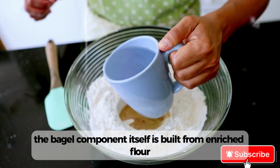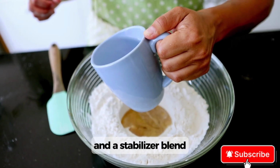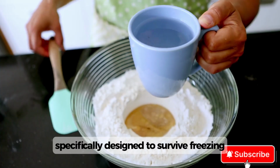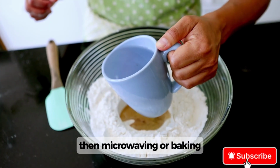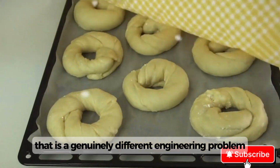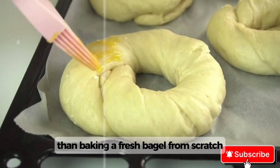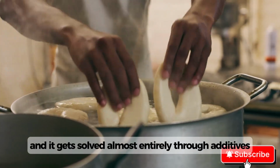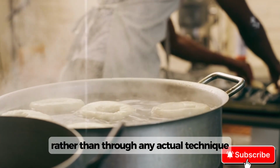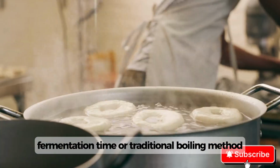The bagel component itself is built from enriched flour, oil, sugar, and a stabilizer blend specifically designed to survive freezing, then microwaving or baking without falling apart or turning soggy in the process. That is a genuinely different engineering problem than baking a fresh bagel from scratch. And it gets solved almost entirely through additives rather than through any actual technique, fermentation time, or traditional boiling method.